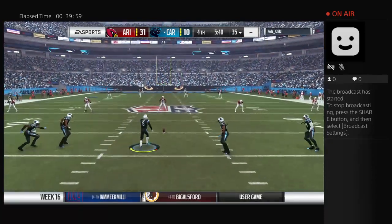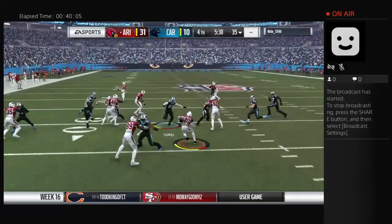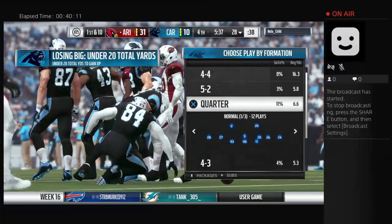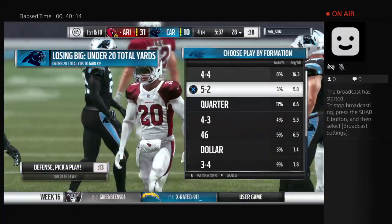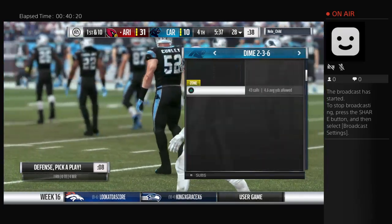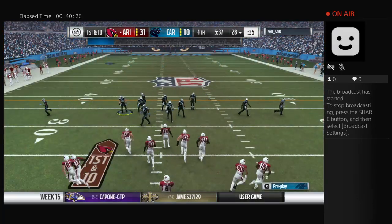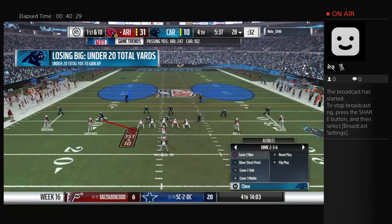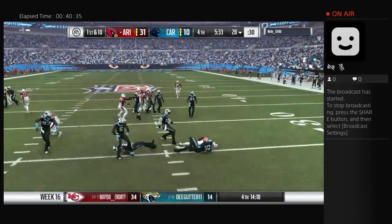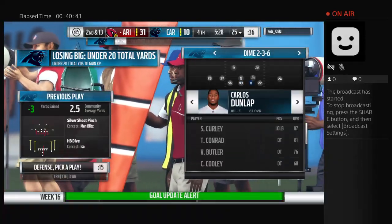Set now to kick this one away, and off it goes. This one taken just inside the 10. And he'll take it past the 25 and up to the 28-yard line. Arizona getting ready to go as they take the field. And he's going to lose yardage and be backed up to the 25. A loss of a full 3 yards, and now it's second down.